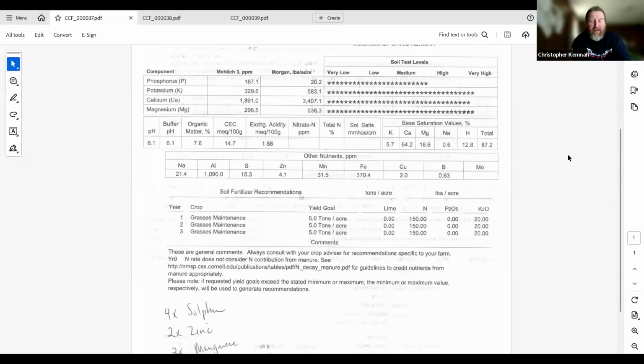And so K is potassium, calcium, magnesium, Na is sodium, and then H is hydrogen. So we would like to see calcium in the 70 to 75% range of base saturation. That will make our soils airy and loose, with plenty of calcium in the soil for plant available nutrients. Microbes need calcium, and they're the ones who actually free it up.